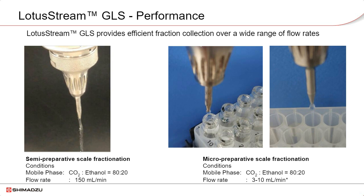Now, here we're showing this with the standard Lotus Stream gas liquid separator. Recently, Shimadzu has released the mini gas liquid separator, which is ideal for applications where we're doing fractioning or micro fractioning at flow rates of 5 milliliters or less, oftentimes coupled to an analytical system. So we have a range of options for fractioning, both semi-preparative all the way down to analytical scale.